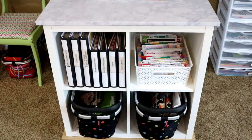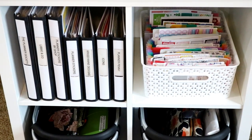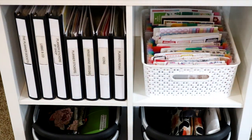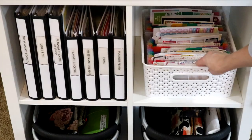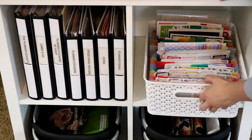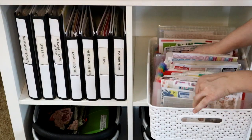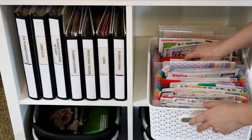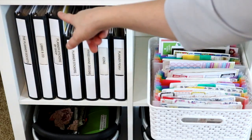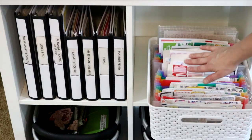And then over here on the right, this is getting reorganized, so I'm trying to figure out a system for this. This is the Room Essentials medium wide weave basket, and inside of it I have 2 of the check size accordion files from the Container Store, and I have stickers in them. So the Planner Society stickers used to be in a binder, but now I'm trying to organize those here.